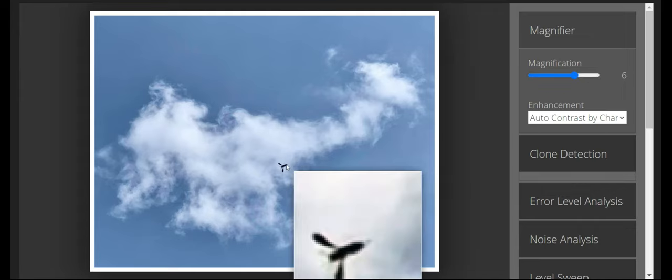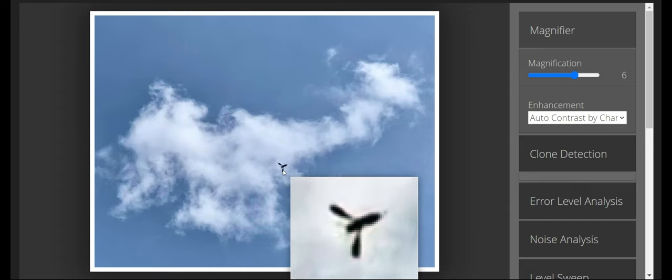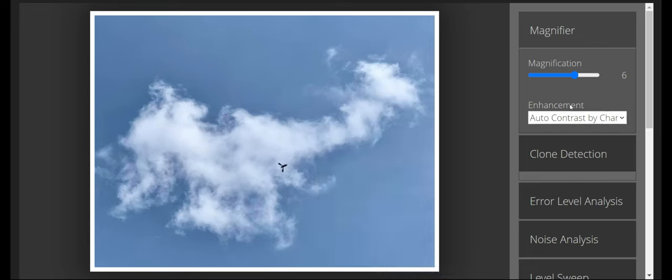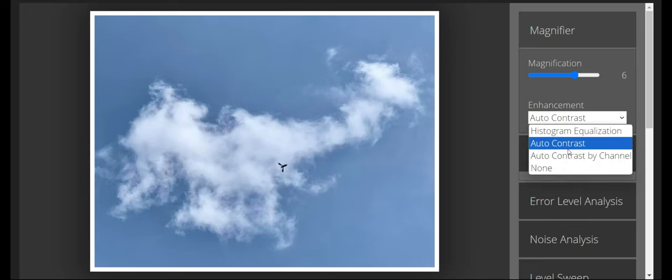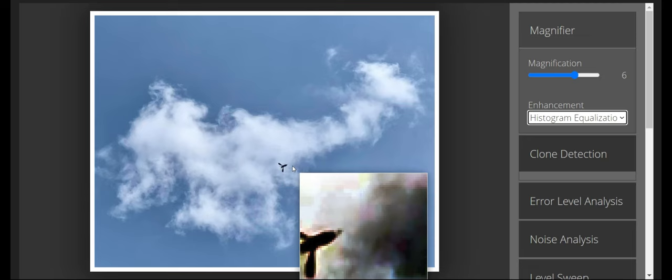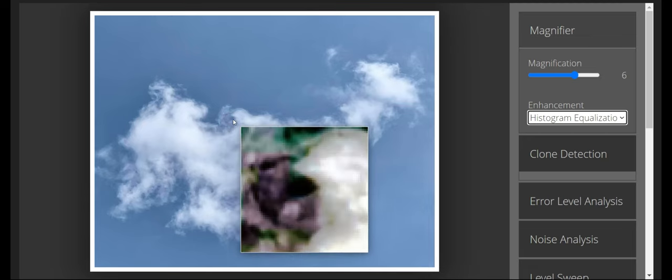Look, this comes out black and white. Wow, that's weird. Contrast comes out in light color. Then there's histogram, there you go. I just want you to see that on the histogram. I waited to the end to show you that.